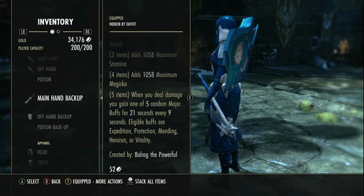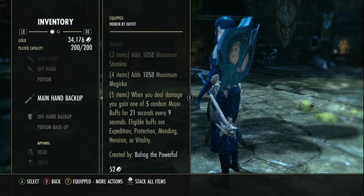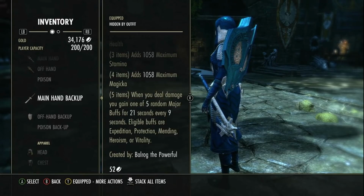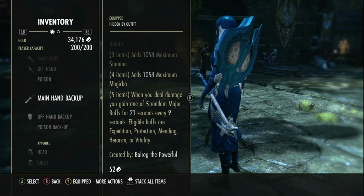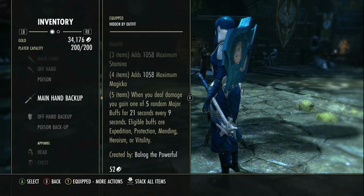Eligible buffs are Expedition, Protection, Mending, Heroism, or Vitality. So you can have Vitality and Mending up at the same time, which is a ton of healing. You can have Heroism and Protection, which is damage mitigation and ulti gen. You can have Expedition and Heroism, which is speed and ulti gen. Everything that you get is a way to play defensive. So either you're going to get your ult faster so you can pop defensive ults, you get Protection, which is damage mitigation, Mending or Vitality, which is healing, or Expedition, which is free speed. You drop Purify, remove snares, and you're going to be fast. And so all this is pretty nice.